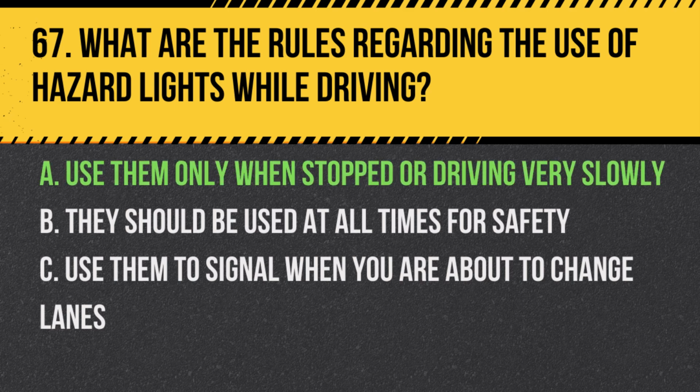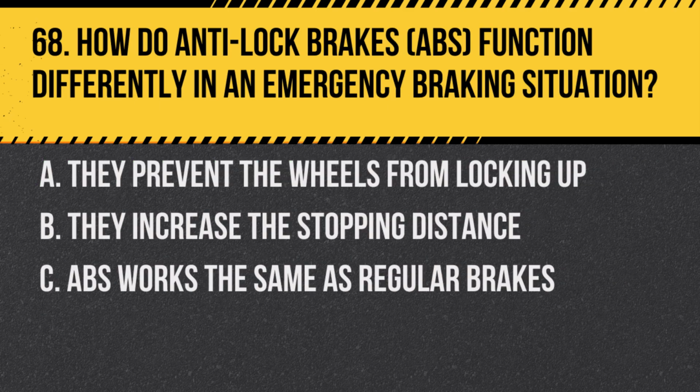Answer: A. Use them only when stopped or driving very slowly. Hazard lights should be used to indicate that the vehicle is a temporary obstruction or moving significantly slower than the flow of traffic. Question 68.